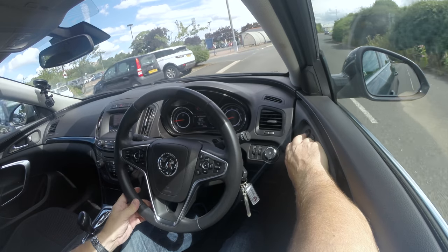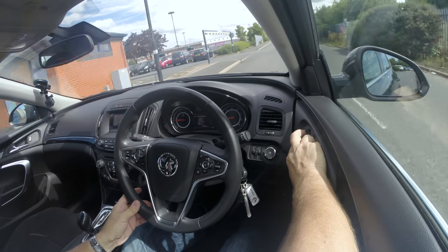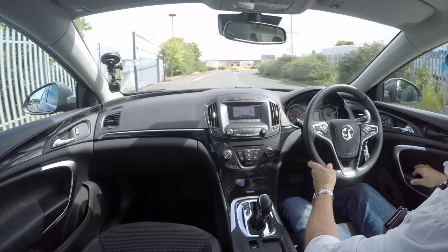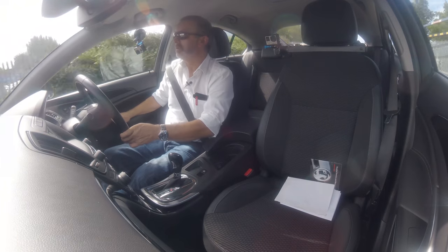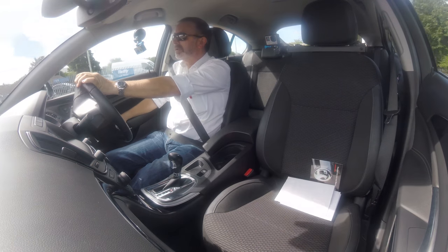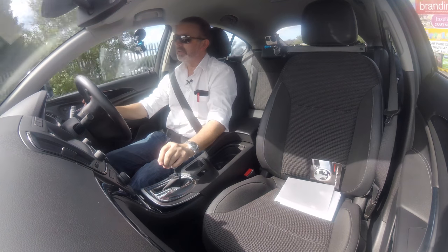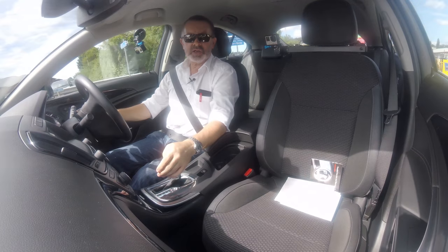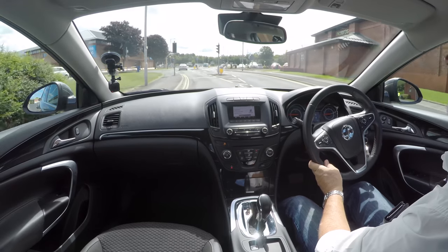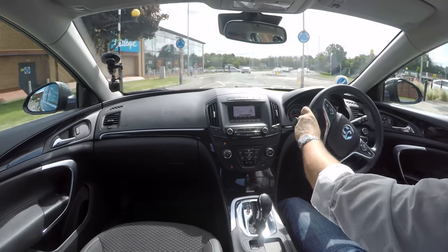Just test that. Driver's door mirror, that's working. Yep, so is that. Rear windows. Yep, all the windows working. Now, really nice cars to drive these, very economical, very comfortable seats as well. Could just find where to put this seat back a bit.